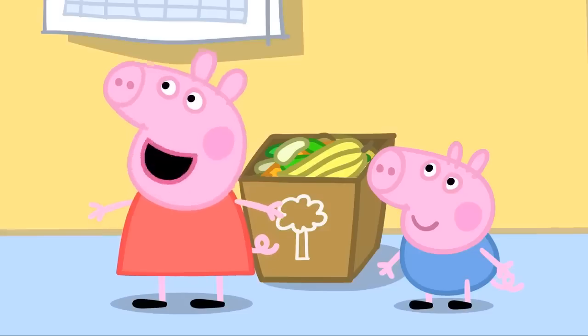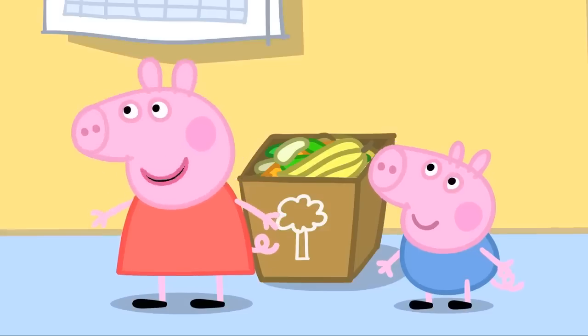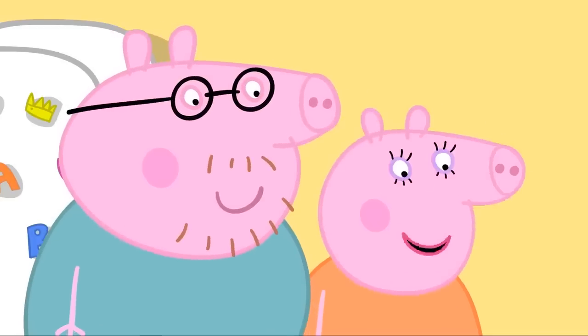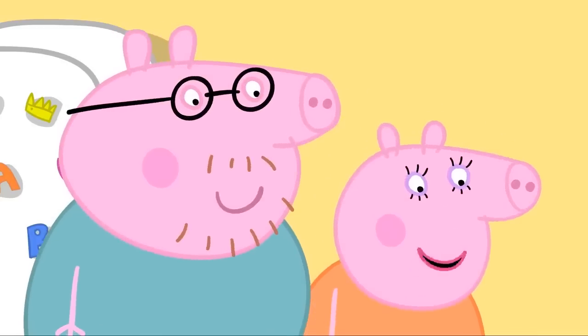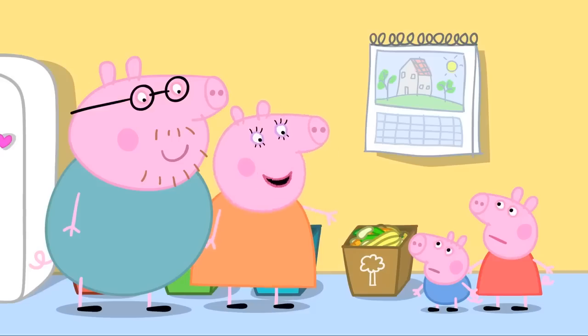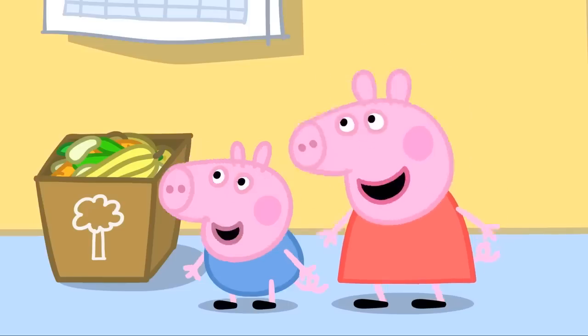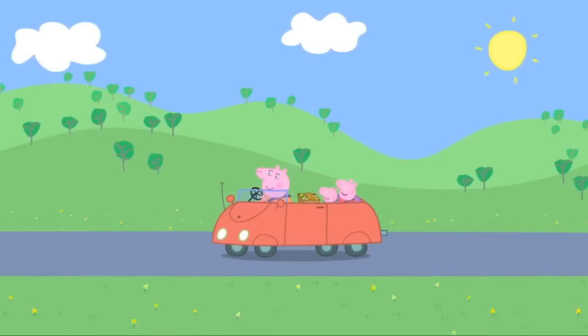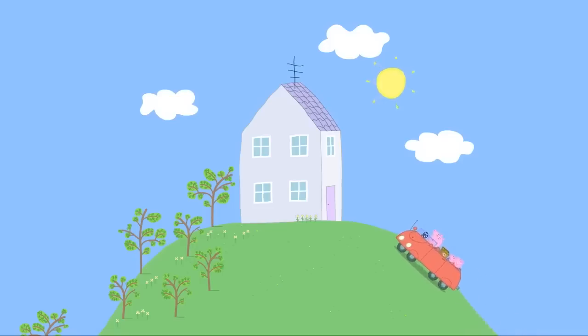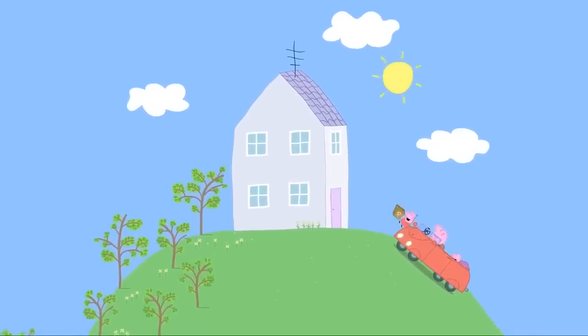Do Granny and Grandpa Pig eat potato peelings? No, Peppa. They're for Grandpa's garden. They help his plants grow. Oh. We can take these round there after lunch. Oh, goody. Mummy Pig, Peppa and George are taking the vegetable peelings over to Granny and Grandpa Pig's house. We're here! Hooray!